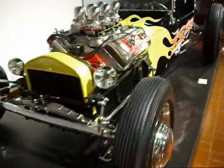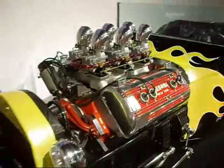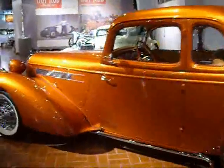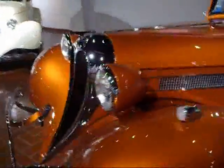Truck fleet designed by Zora Arkus-Duntov, who went to work for GM, I think, in 1954, and made the '55 Corvette what it is, and look what it is today. One man.